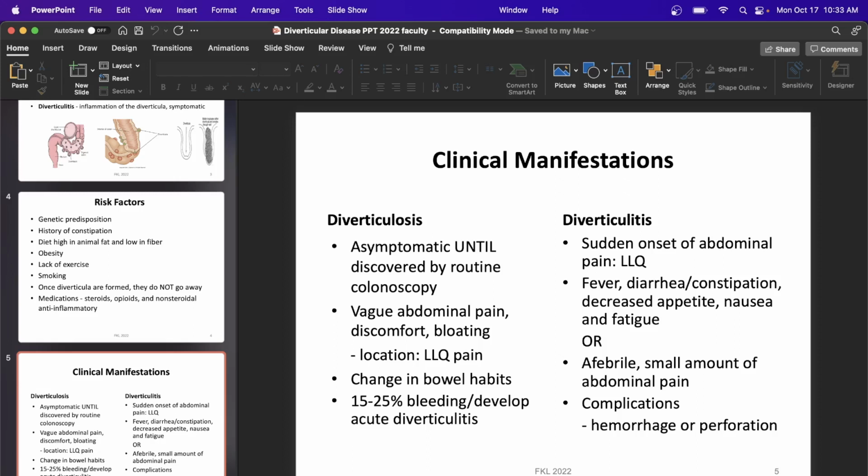Okay? But if we have itis, there's always a risk for perforation, right? Abscess, fistula. Do we have some bleeding? No. How will we know that we're bleeding? By the stool. What will we do if there's changes in the vital signs, like a low blood pressure or a high heart rate together?